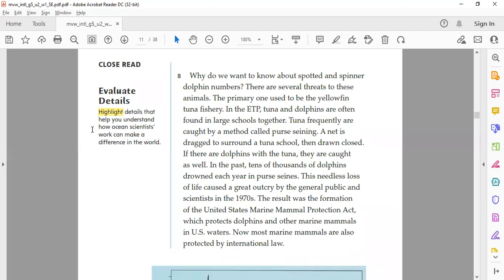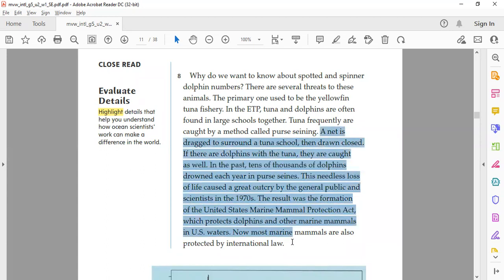So here I have a question, and the answer is starting here. The question is, highlight details that help you understand how ocean scientists' work can make a difference in the world. Remember when I asked Adham, who cares about the dolphins? And he answered, scientists. So because they care, how do they make a difference?